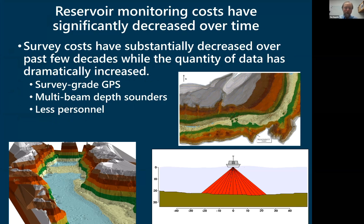Now with just two people, you can collect millions or tens of millions of data points in a few days. So they've substantially decreased over time and the quantity and quality of the data have dramatically increased. We've got survey-grade GPS, we've got multi-beam depth sounders, and less personnel.